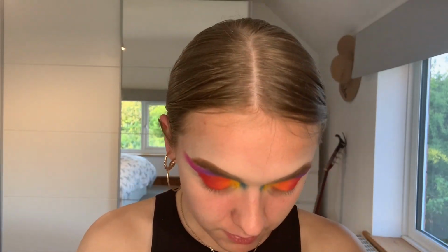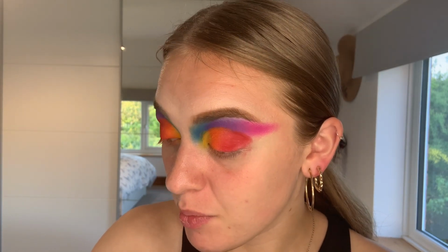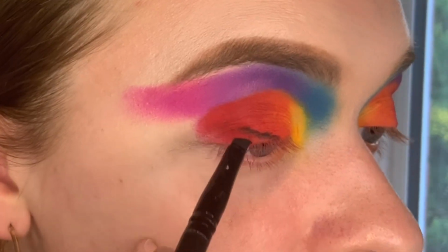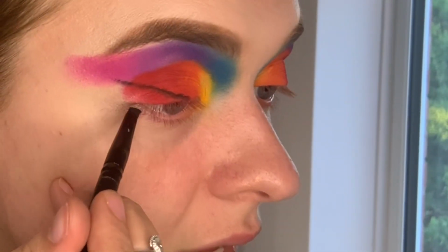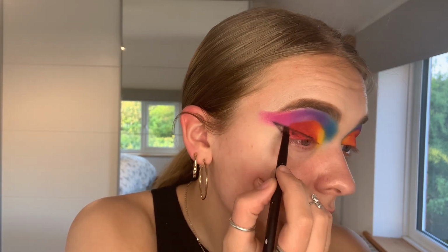How extra, you know? Okay, so I'm just going to take an angled brush and the black eyeshadow in the same Mitchell palette. And then I'm going to look forward and see where my pupil is and start bringing a wing right across that eyeball. And bringing it up. And bringing it in. That was easy, wasn't it? I won't be able to do it again on the other side, but that seemed pretty easy.